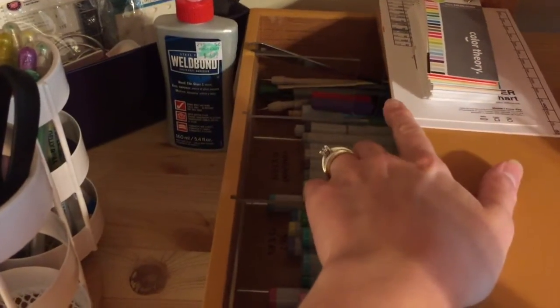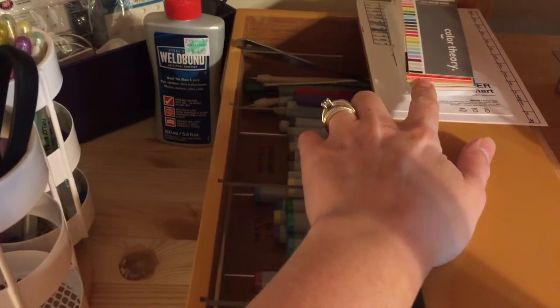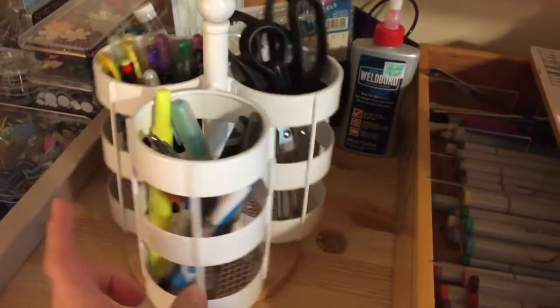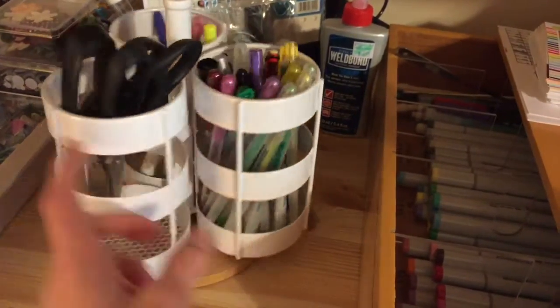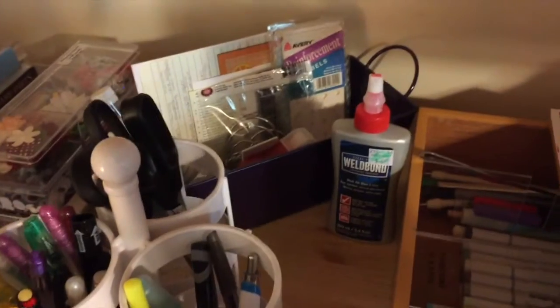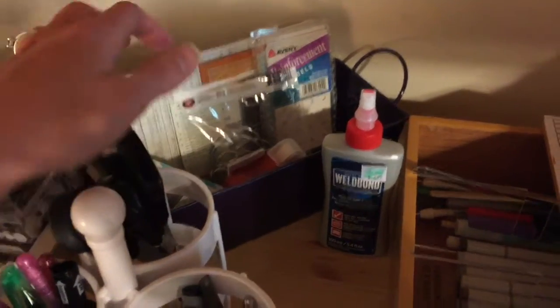I've got other tools over there. I also have my Copic marker sheet here, and then my color theory guide here. Just have a tool caddy here with pins. Actually, it's a utensil caddy, but it has pins and scissors and stuff. And back there I have glues, just more adhesives.